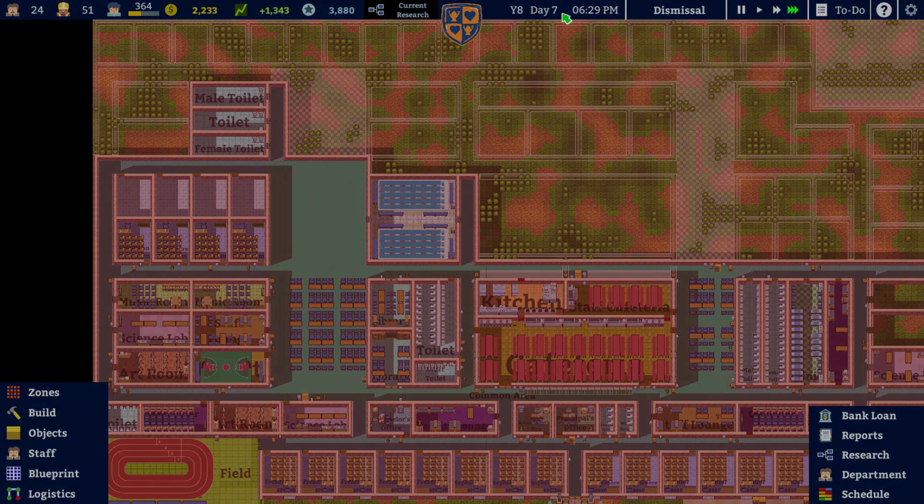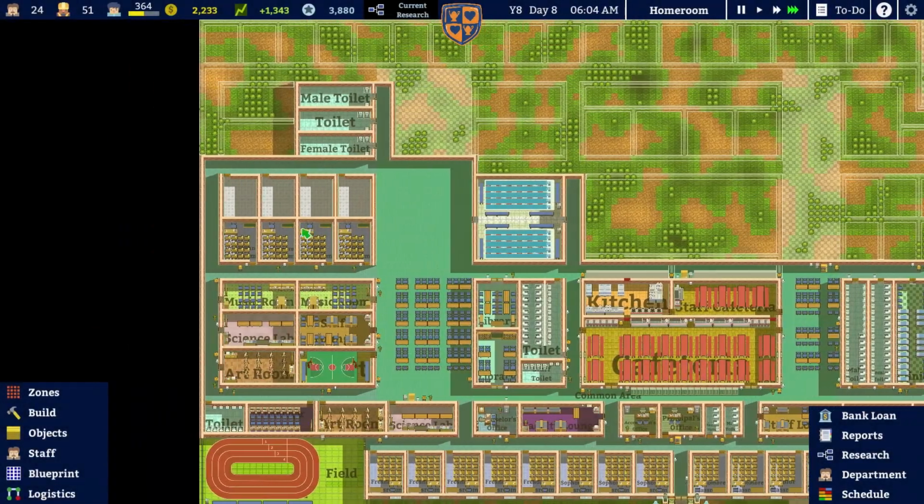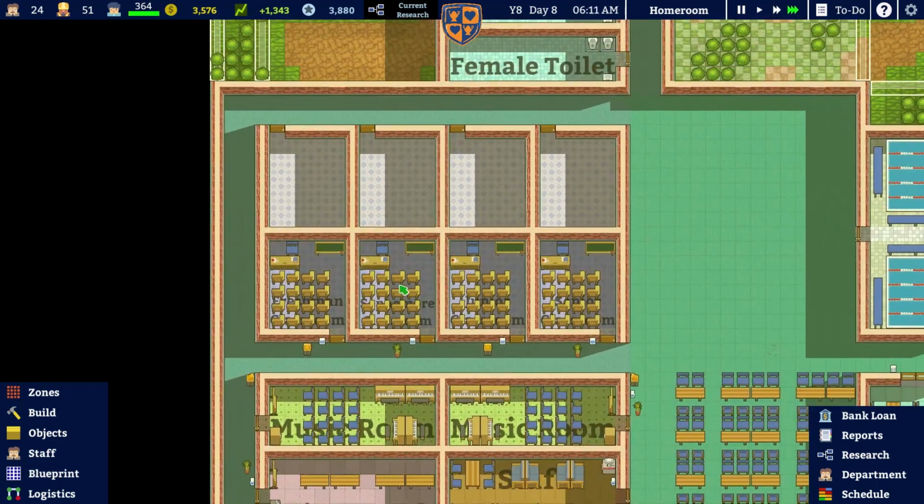Day 7 is completing. Get a bit of money from that. We'll see what we can do. See whether we can get any sort of tables and chairs and things in. I don't think we'll get a lot in. But if we get paid a little bit, we'll see what we can do.